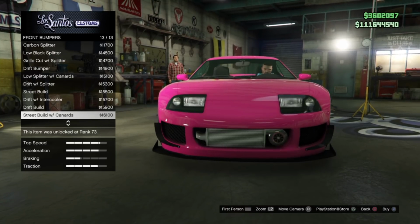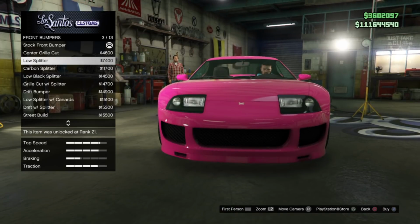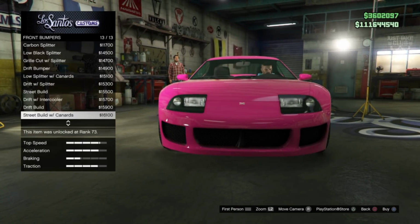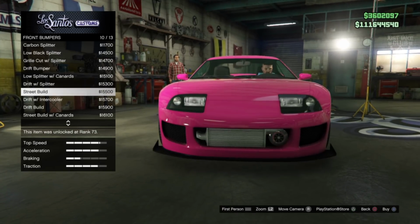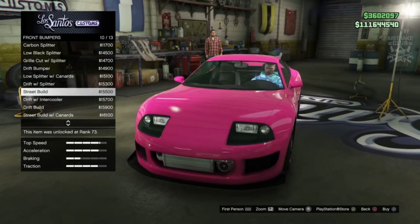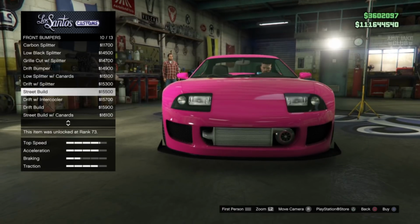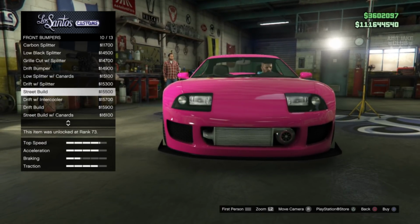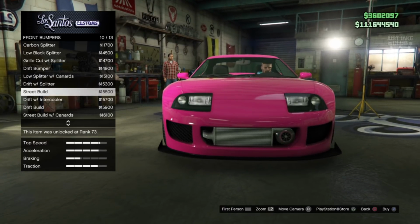So I think maybe we'll have to go for, I don't really want to go stock. Stock seems a bit boring. I think maybe the low splitter is probably going to be the best option. Alternatively, maybe we could go with an intercooler, but then we've got the big splitter at the bottom. The reason I say the intercooler, like with the street build, is because obviously the grill is very closed off, and I think this gives it a cleaner look. Maybe it doesn't.